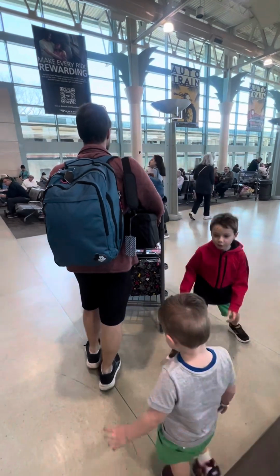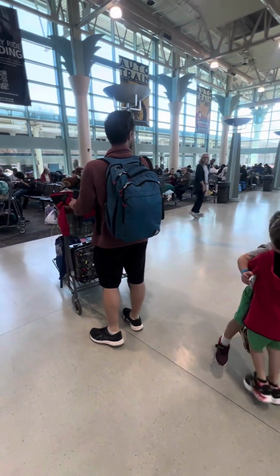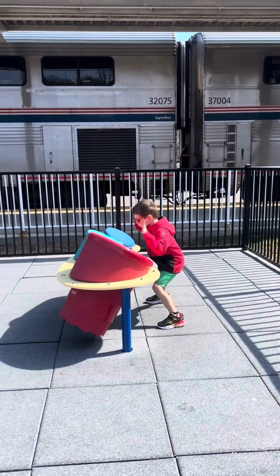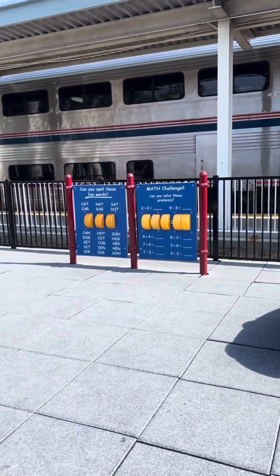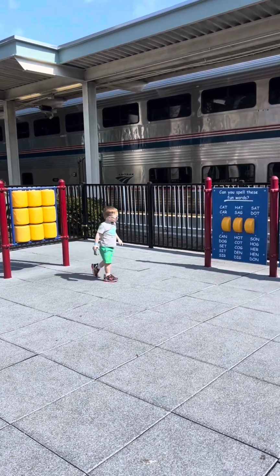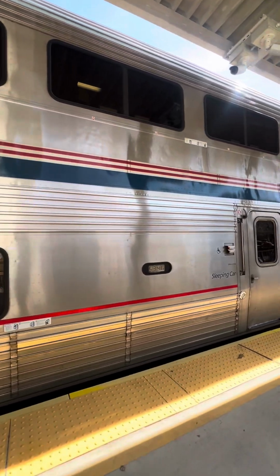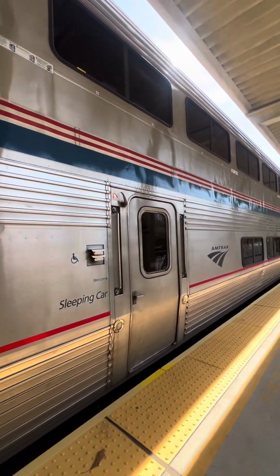Much more relaxed. So this is the big waiting room. You can wait inside. There's also a playground outside that we found, which was right next to the train, which was really cool. We came super early. We had about an hour and 20 minutes before we were able to get on the train. Typically, you can board the train around 2:30 p.m. But until then, we were able to explore.